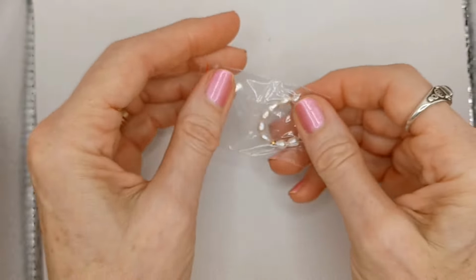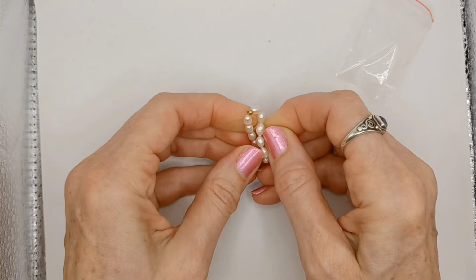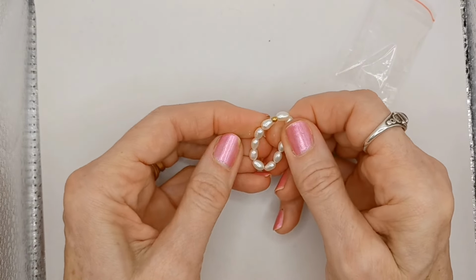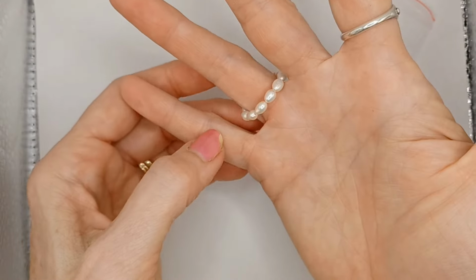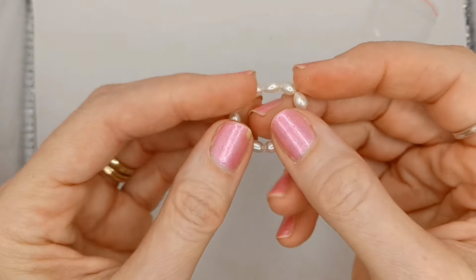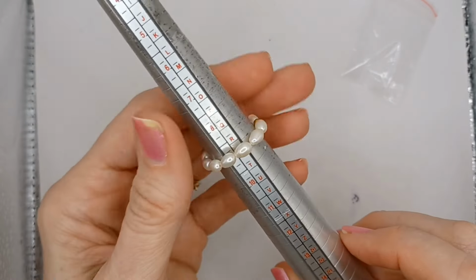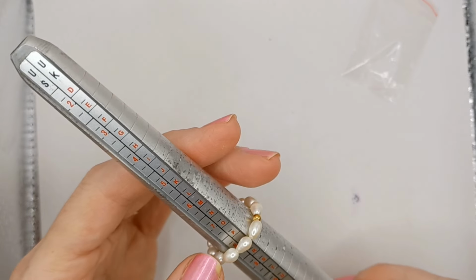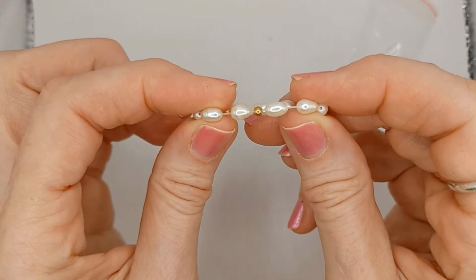A pretty little ring, maybe genuine pearl, maybe faux pearl, let's see. Yeah, these are little genuine freshwater pearls in a ring. There's a little gold tone bead that you can wear on top so it shows, or wear so it doesn't show. The size on that, it stretches a bit. Without any stretch at all, it's about a size 8, just a little more than an 8. But it has some stretch to it. You don't want it to stretch too much because then it'll gap like that.